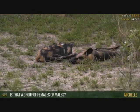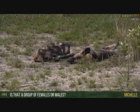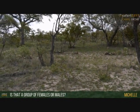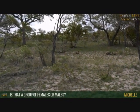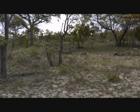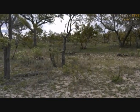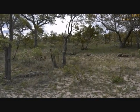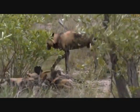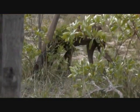Michelle asking the question, is this a group of females or males? Now, it's a group of about 10 dogs, and it's very difficult to see the difference between girl and boy, or male and female dogs, but they would have to stand up, and once they stand up, it's like looking to see if a dog is a male or female. That's the only way. You can't tell from their head or from their bodies. The males and females' heads are slightly different, but it's very difficult to tell just by looking at them like that. So there are males and females here.